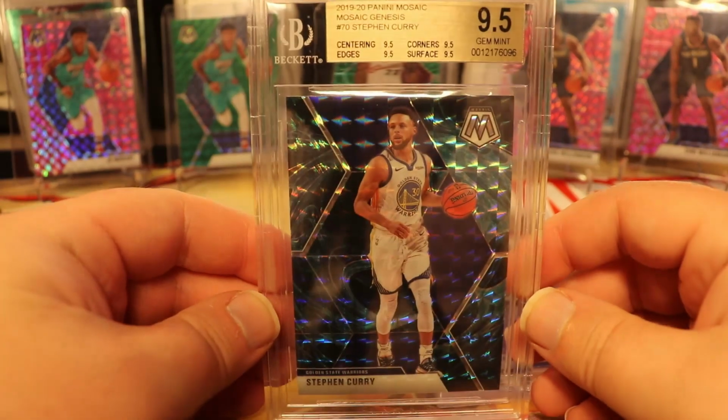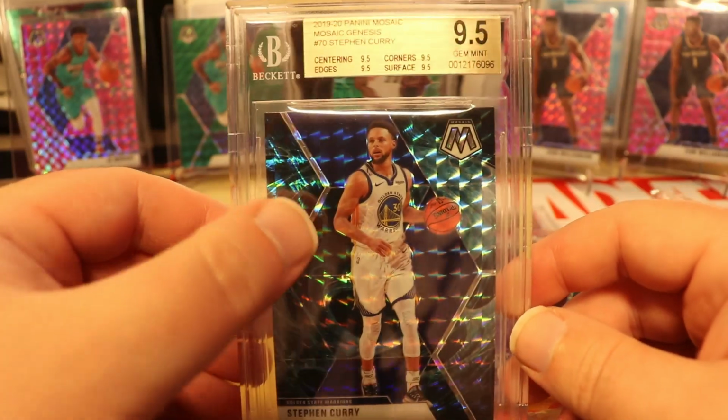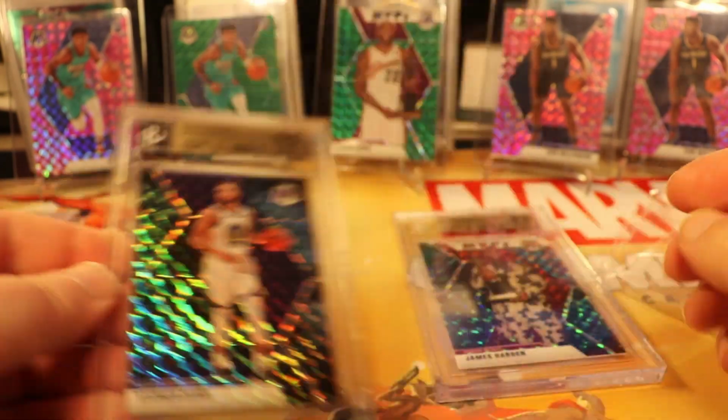I looked it over really good, wiped it down, all that jazz. I thought everything looked really good on it. It's really hard to see the surface nicks on the colored parallels. They just don't pick up as easy as the base silvers do. But I thought that it looked pretty clean.